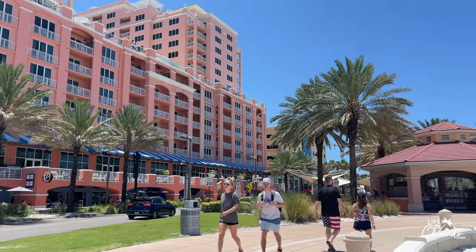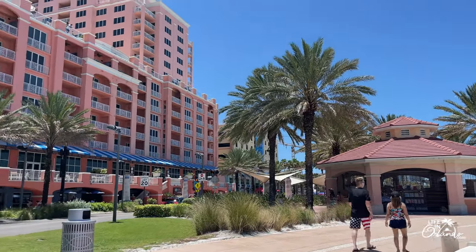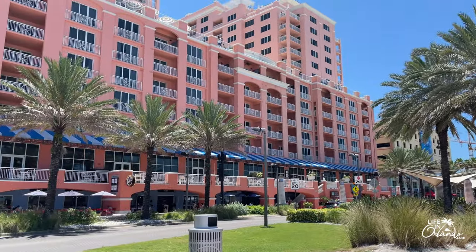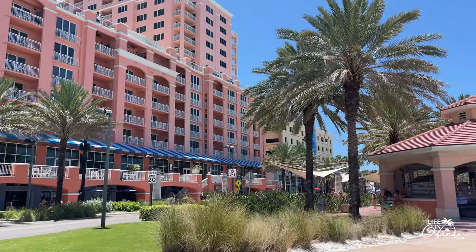And there are some really large rooms in here. I've stayed in a two-bedroom suite here before that was really large with a full kitchen. So if you wanted to spend a week here, then there's plenty of space to be able to do that.